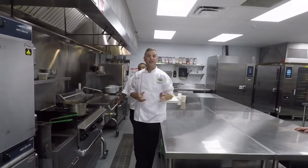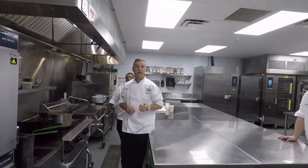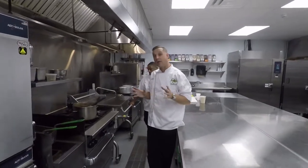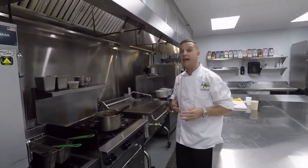So not only did we just do tables back here, and of course lighting and ceilings throughout the whole kitchen, we did get a lot of cool equipment back here. Some needs and some wants. This one kind of falls in both of them. This was kind of a need and a want.